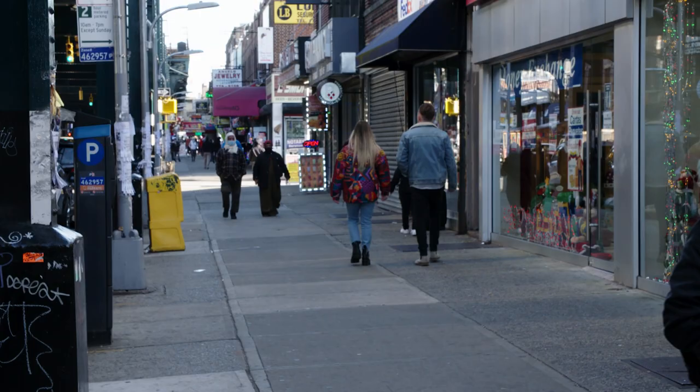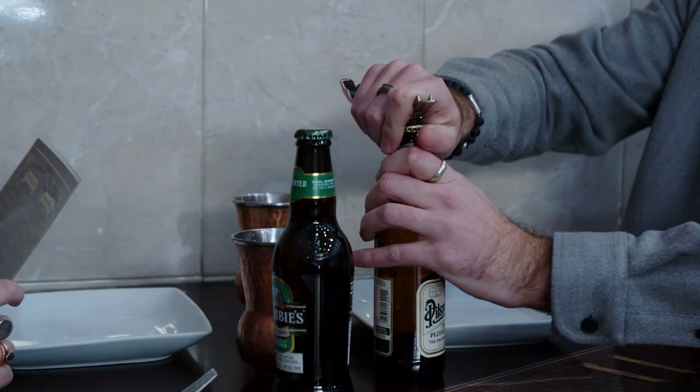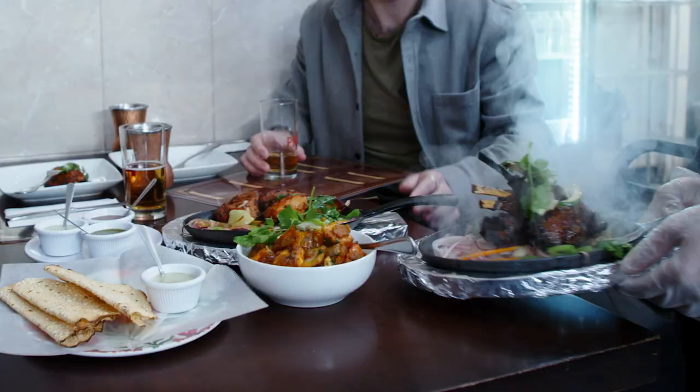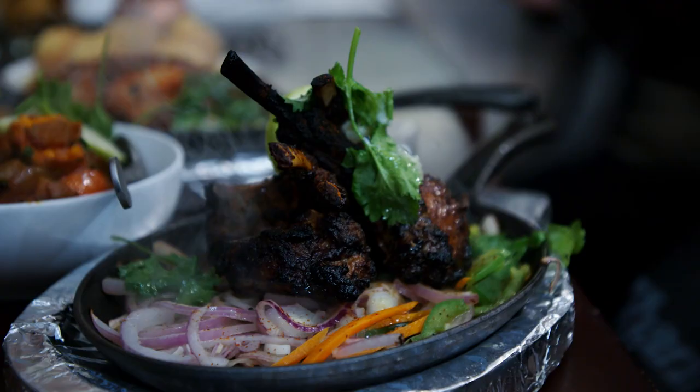Just a few blocks down is Angel Indian Restaurant, which was started by Chef Amreed, who's worked at some of the city's best Indian eateries. The menu originally started as vegetarian before adding meat dishes and getting recognized in the Michelin Guide for their simple setup but incredible food. For appetizers, we got the adraki lamb, so you got the big lamb chops.